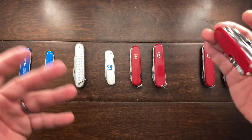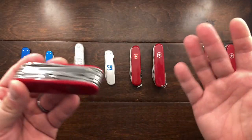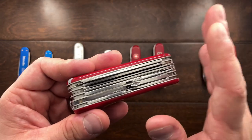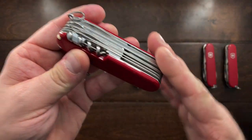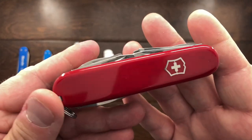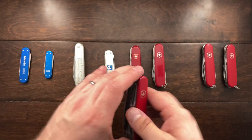Then the next really great find I picked up was this one. This is a Champion Plus, which is essentially the original Champion, just with updated materials and a few different changes, like the pen cartridge. But this is essentially your Champion from Victorinox, has almost everything you'll ever need. I bought this for $20, and I have to say, this is one that will never leave my collection. So that was another pickup.